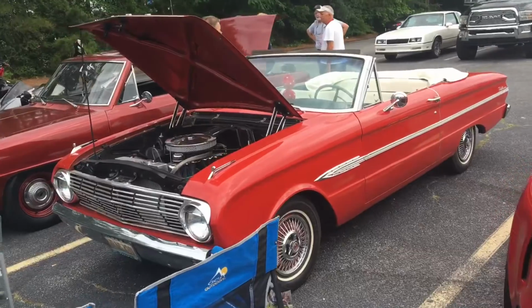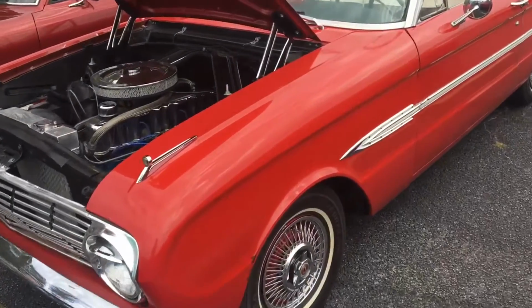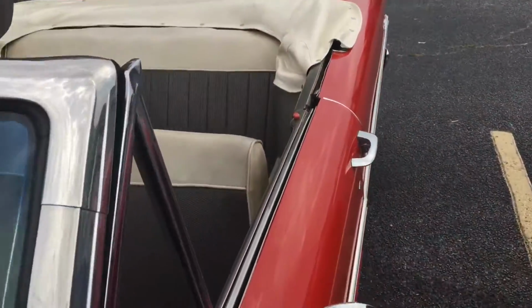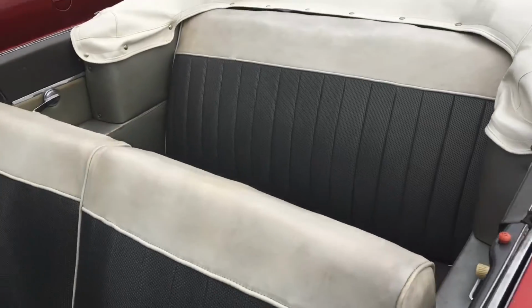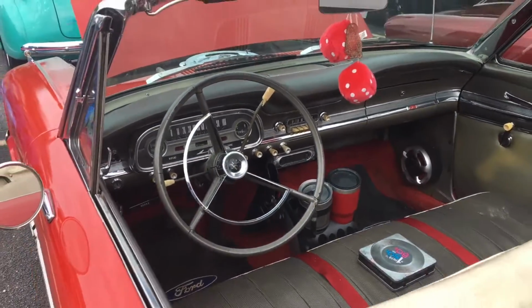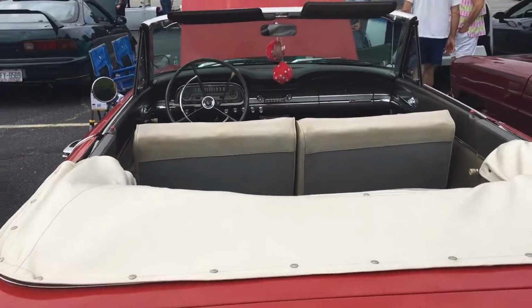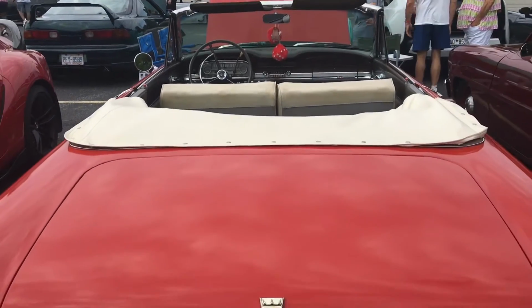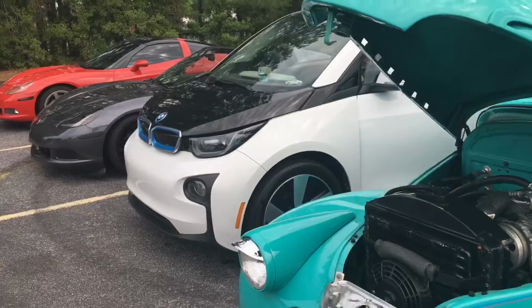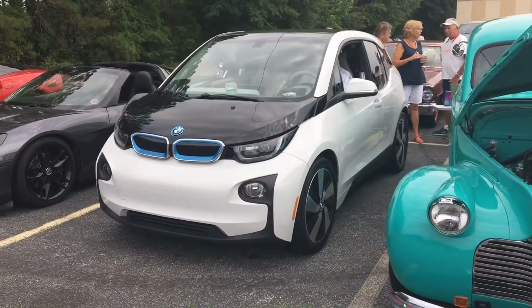Futura convertible. Very nice. Interior looks all original. This i3, he just pulled in a couple minutes ago.